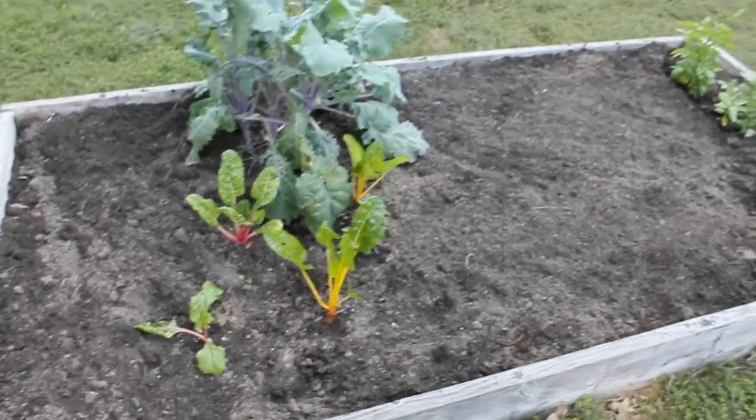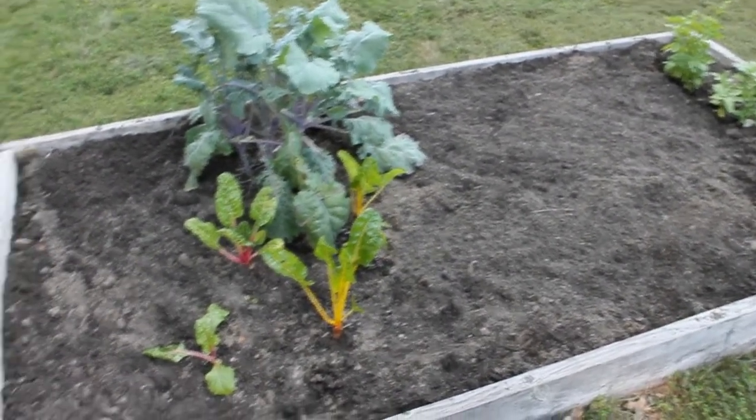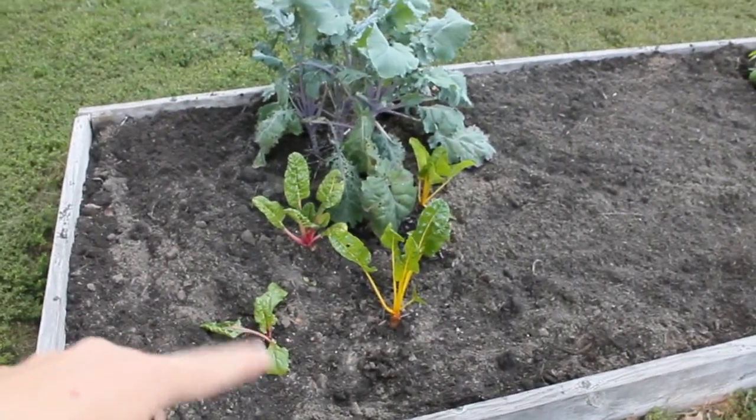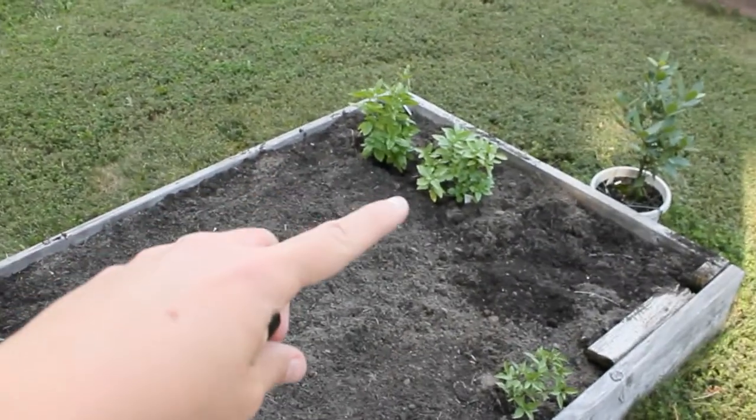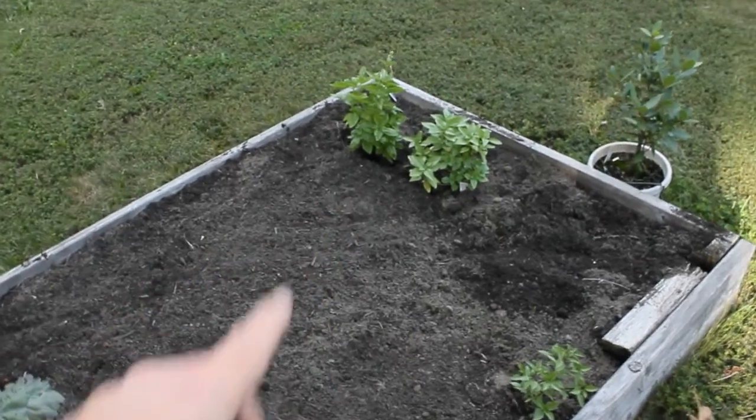And this is what this bed looks like. I pulled the zucchinis out. There was a few radishes. I pulled those out. So I have my Swiss chard, my big kale. I've still eaten off of that. And then these are the 2 distressed basil plants that I got. They're doing really well.